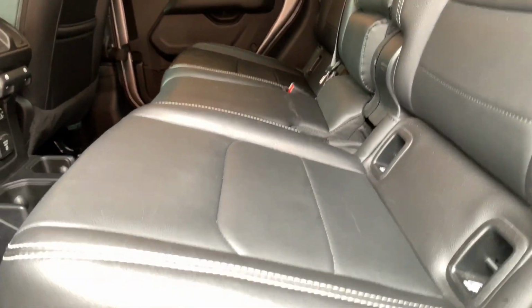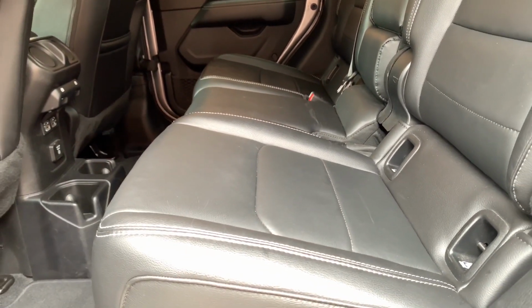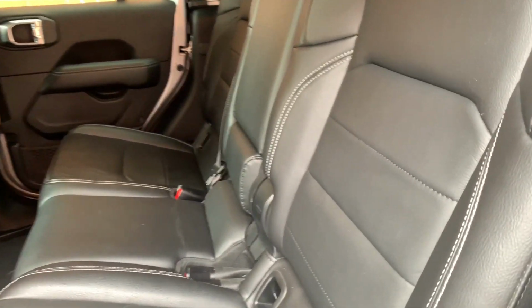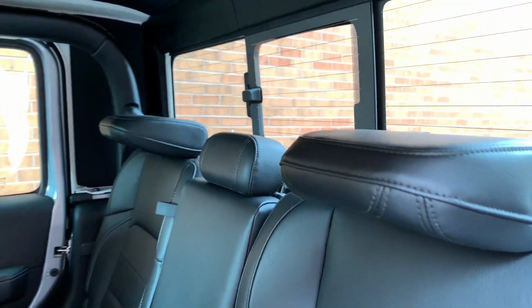The seating angle for the rear seats is pretty good. It angles down pretty deeply, or pretty severely, so there is a good angle to the rear seats, and it's fairly comfortable. And you've got some pretty good side bolsters as well. If you don't want your headrest up because it might impede your vision, just fold it flat and you get a nice clean line of sight out of the rear.